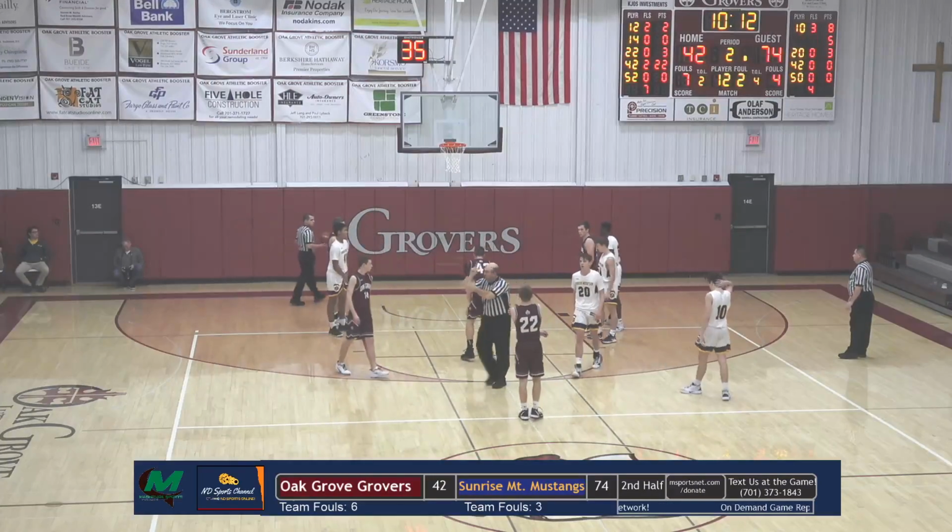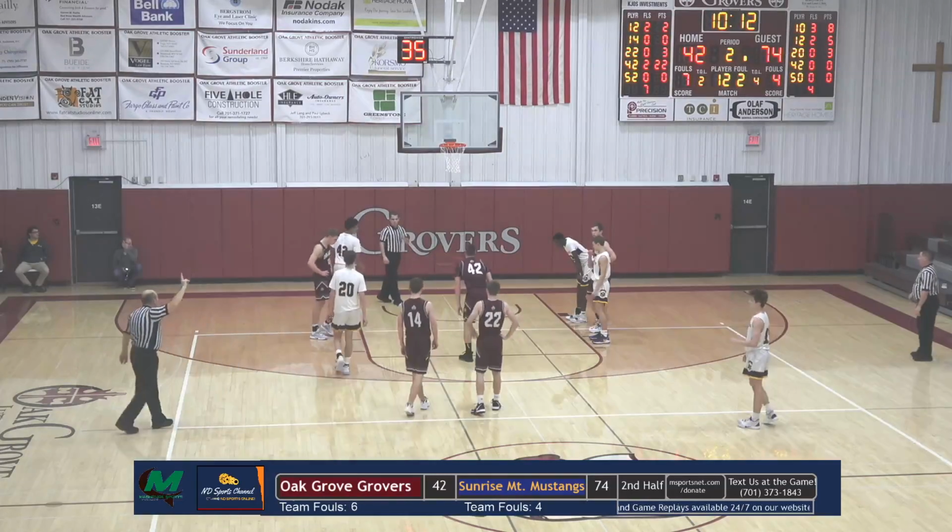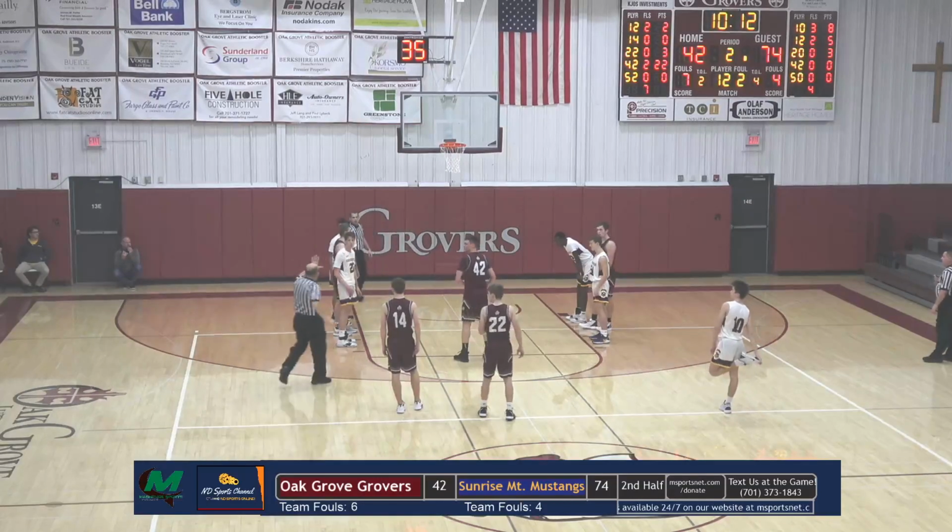Falls in charge for Sunrise Mountains, number 12, Kenny Ekpo, his second personal, fourth in ball. At the free throw line, shooting for the Grovers is number 40.